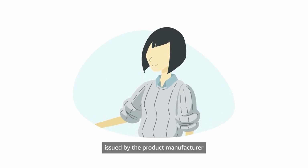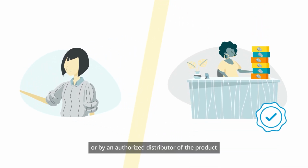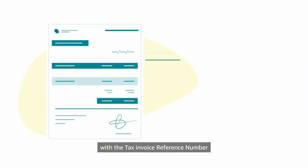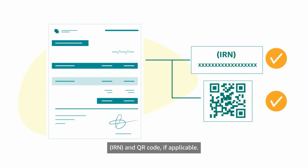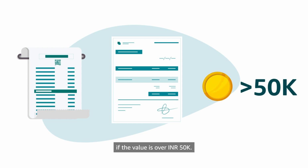For products that require approval, we ask that you submit a tax invoice issued by the product manufacturer or by an authorized distributor of the product with the tax invoice reference number, IRN, and QR code if applicable. You may also share an e-way bill along with the tax invoice if the value is over INR 50,000.